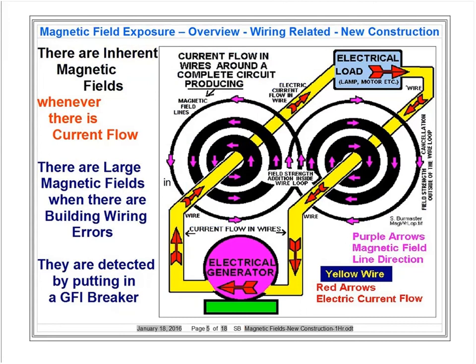Right, so this is our one science physics diagram, and it shows that whenever we have a source of electricity sending power, these red lines going down the yellow wire, it produces the black magnetic field lines. And the magnetic field lines are around all the wires, so if you have a separation of conductors, then between the two conductors the magnetic fields add.